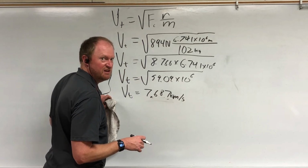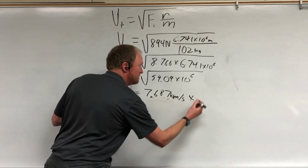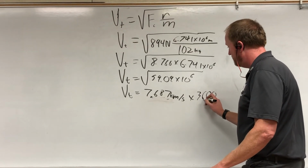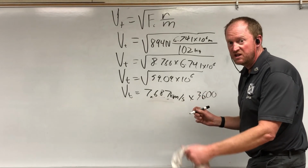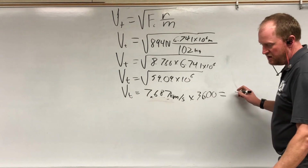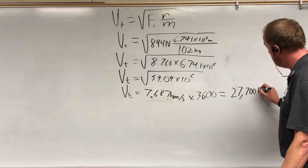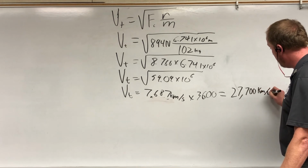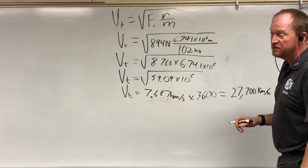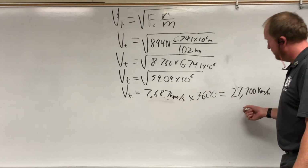Now, your car probably doesn't give you your speed in kilometers per second. That's pretty darn fast. In case you're wondering what that is in kilometers an hour, just multiply that by 3,600, because there's 3,600 seconds in an hour: 60 seconds in a minute, 60 minutes in an hour, 60 times 60 is 3,600. And what you end up with is 27,700 kilometers per hour. That is really fast. At that speed, you're going around the Earth in about 90 minutes.